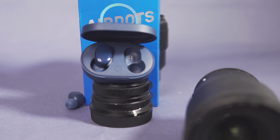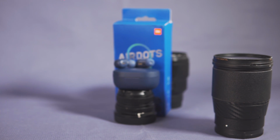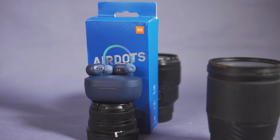The Redmi Airdots 3 were by far the worst sounding headphones in this test. The Redmi Airdots 3 were absolutely terrible in this test. If you listen to classic rock, the Redmi Airdots 3 are definitely not a pair of headphones that you want to pick up.